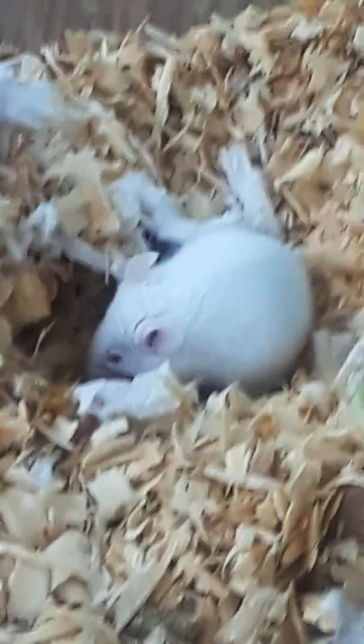Let me get them in their den. Oh, let me focus. Focus, camera. Okay, there we go. She's eating. And a mouse is just under here, under all this toilet paper.